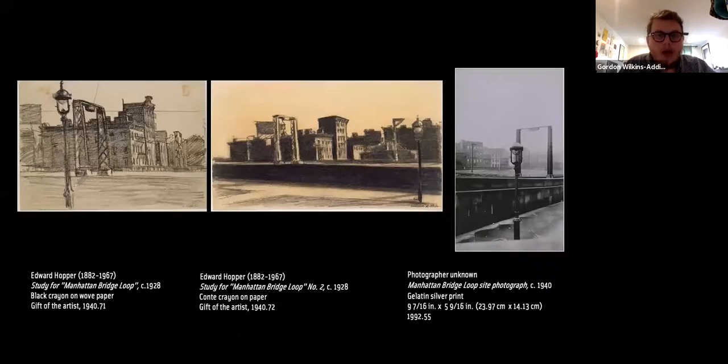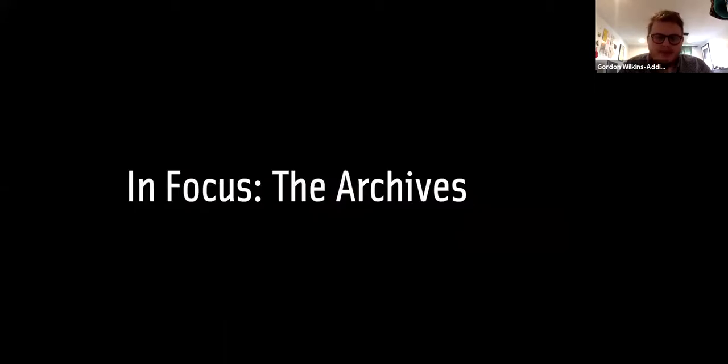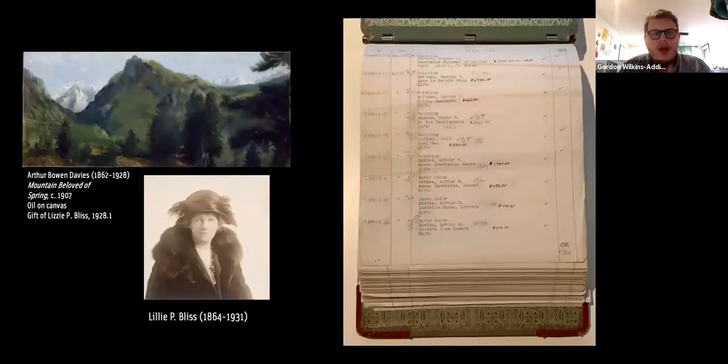He also was so excited about this show, which was a single painting show that really dissected, it was called The Architecture of a Painting, and dissected this one painting and taught really an art history lesson, or a lesson more on art composition, by way of this one painting. And he also sent along preliminary sketches, which we now have in our collection, and a photograph of the site of Manhattan Bridge Loop.